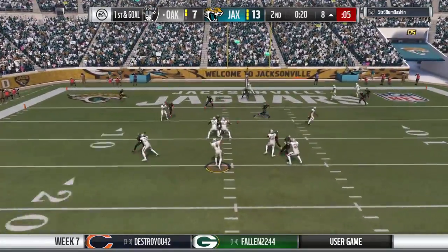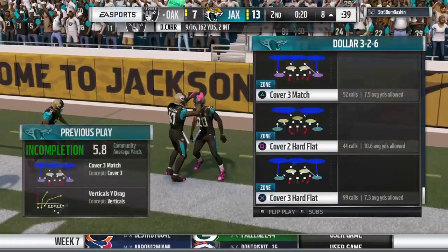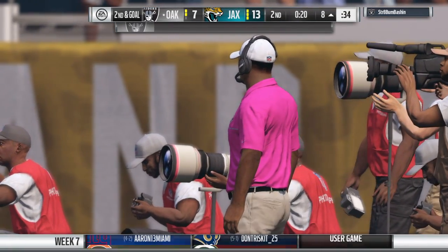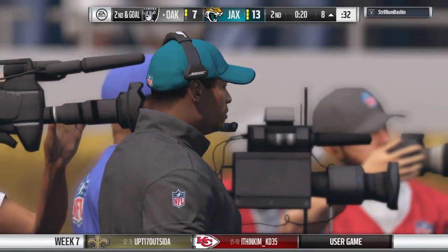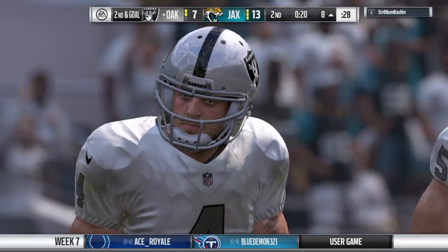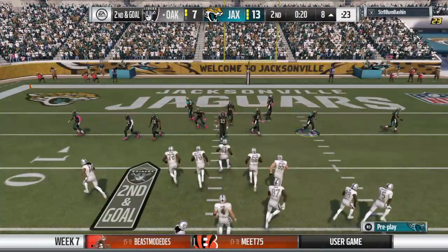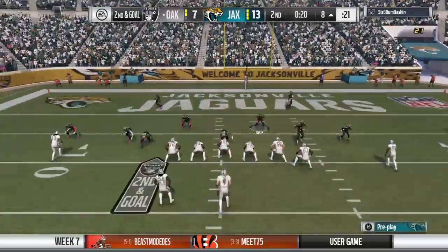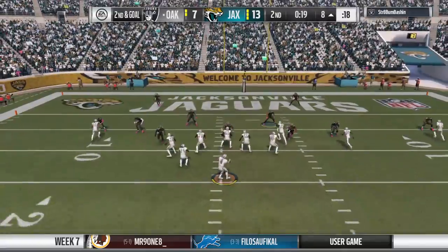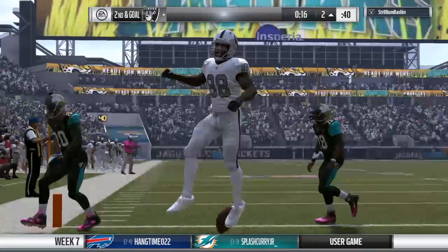Throw again. Looking middle, and it's incomplete. Jared Cook, the tight end, was the target. And now it's 2nd down. Second down following the incompletion. Again, it's Carr. And he is in.